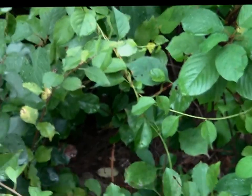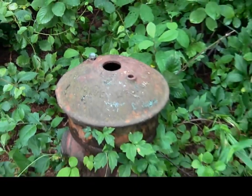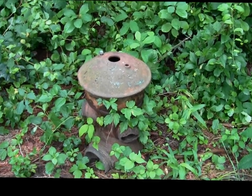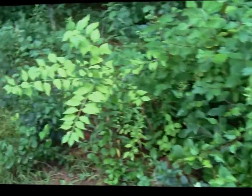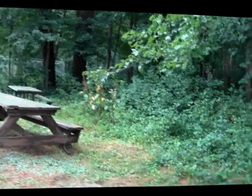Here's an old, rusted, abandoned fire plug thingy. New England's full of this quaint, rotting infrastructure. Some of it's actually supposed to be functional and work, but we can't be doing that. Some picturesque old moldering park benches.